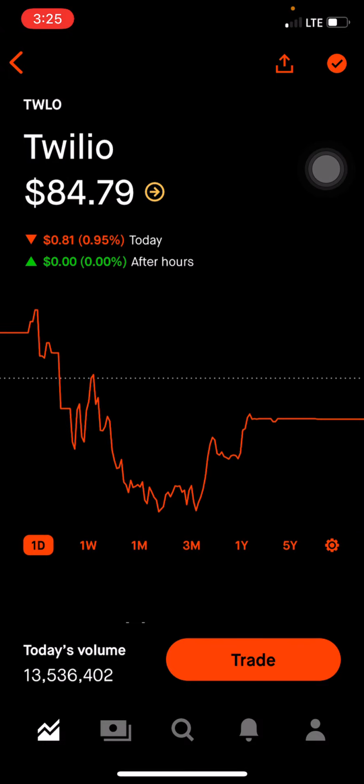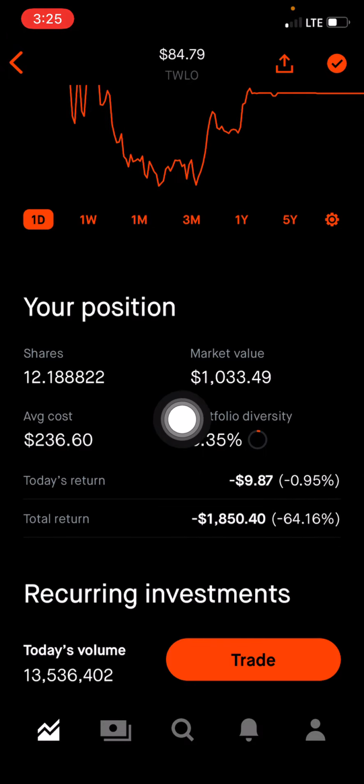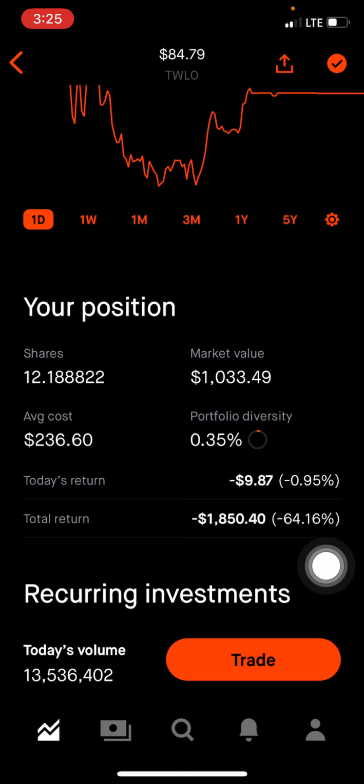Next is Twilio, which is in the communication services space, using web services. Makes up 0.35% of the portfolio, or $1,033, down 64% on this position.